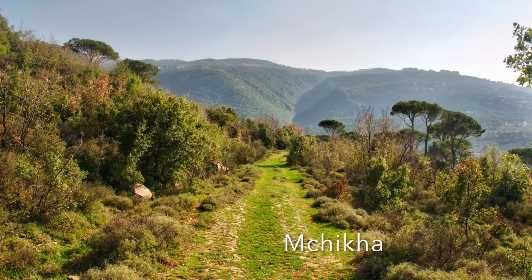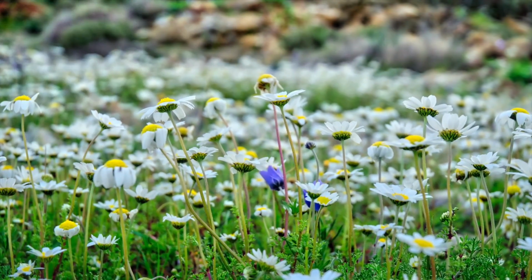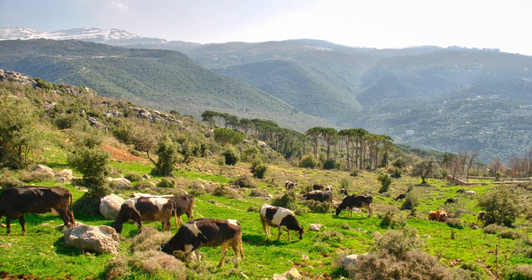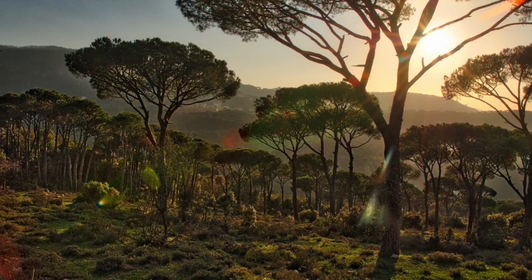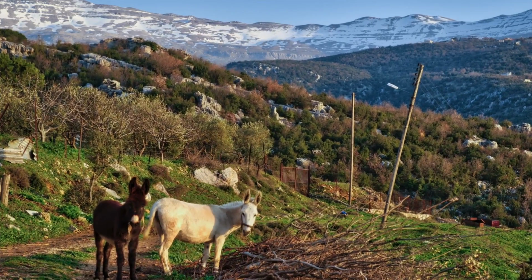Mchikha is just 50 minutes up from Beirut. The trail passed through wide open grass fields and pine forests. Notice the remaining snow on the mountains.